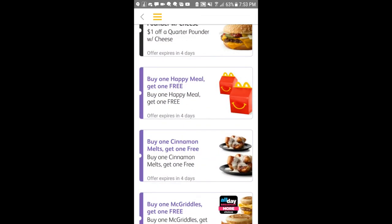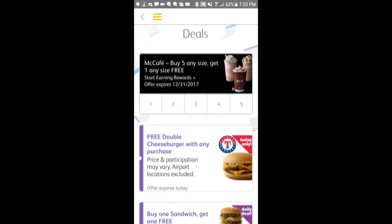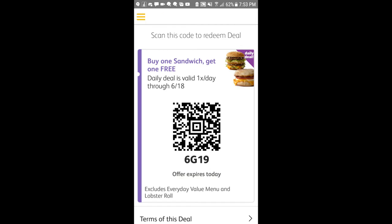Like, it's so good. Basically, what you do, McDonald's has this new thing where they have little scanners. So for example, let's say buy one get one sandwich free, you go to McDonald's, and if they have the new scanners, it's normally the newer ones, but I think a lot of the McDonald's have them, you just ask if you can use the app, and you just scan this little code and boom, you just get the deal.